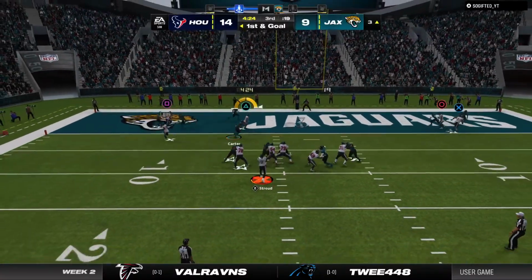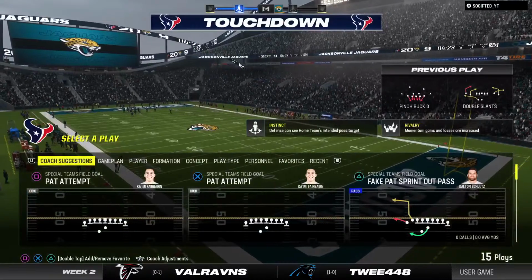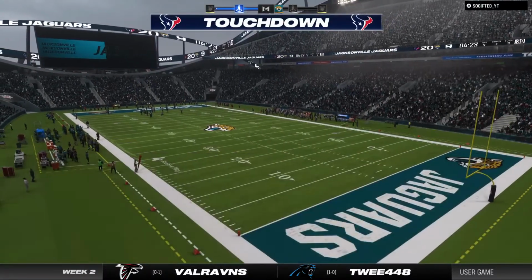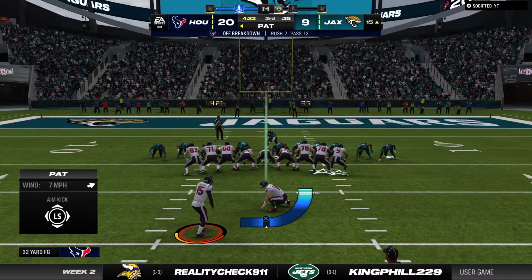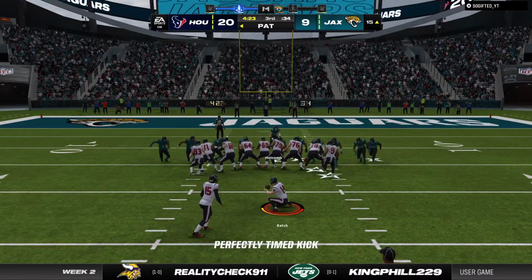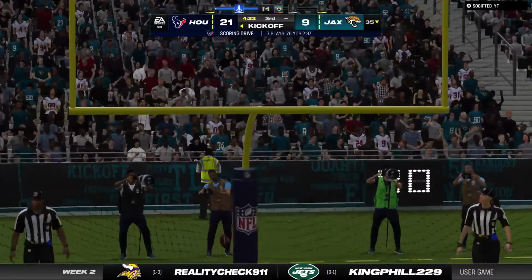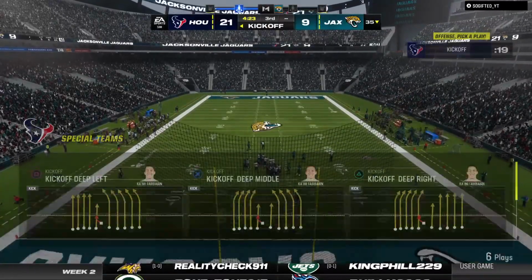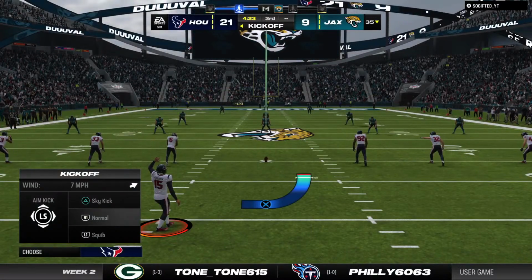Here's Stroud. And that is caught. Touchdown, Texans. Tank Dell with an amazing diving catch. And the Texans take the opening kickoff of the third quarter and drive right down the field to extend their lead. Extra point by Fairbairn, up and good. And it gives his guys a 12-point advantage.